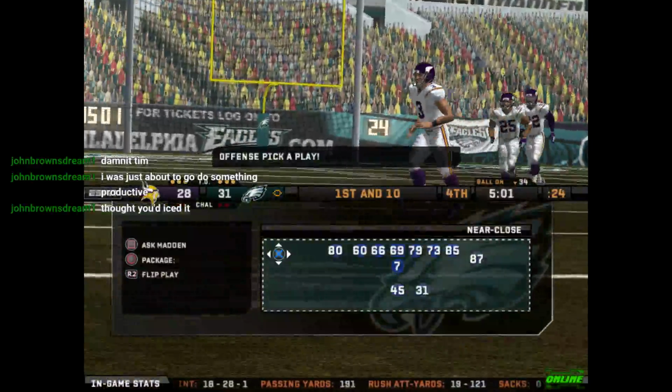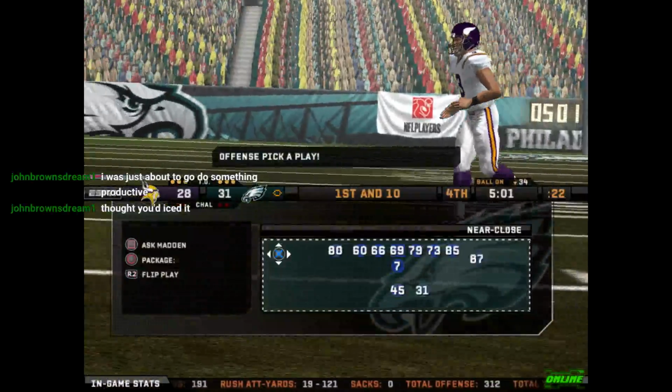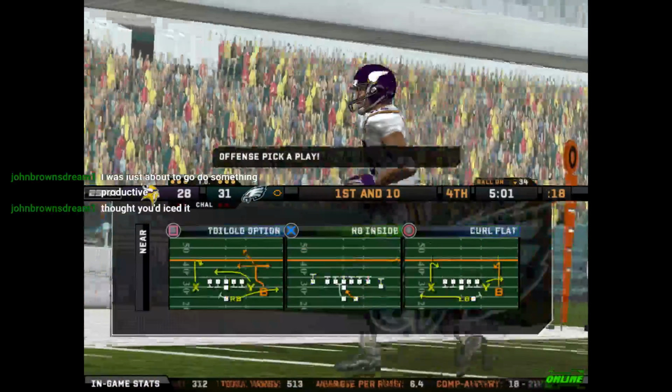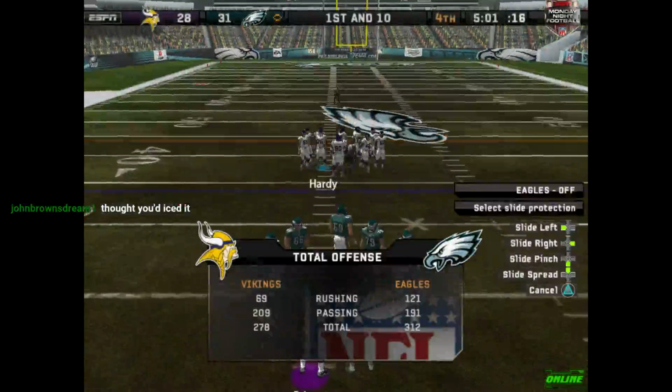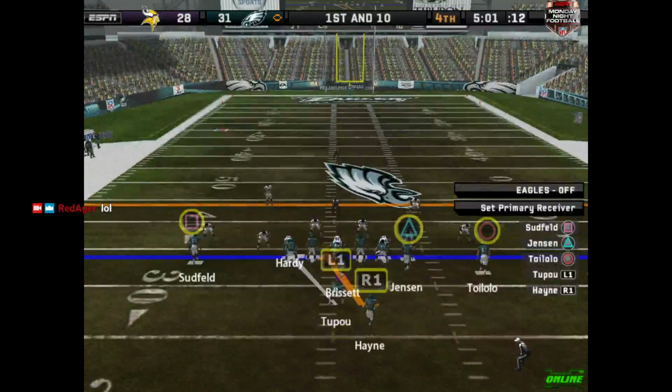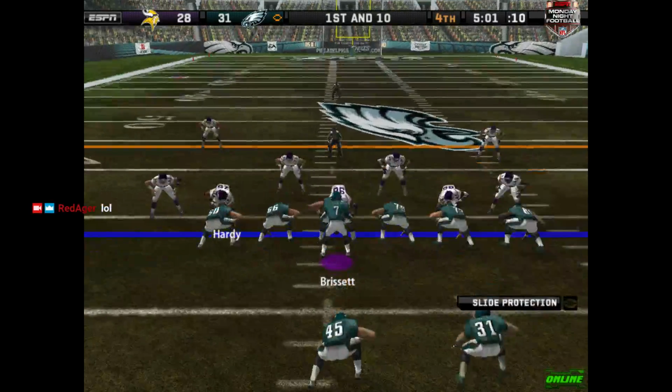Philadelphia takes over on offense, looking to extend their lead. The Eagles will start the drive at the 34 yard line. First and 10.